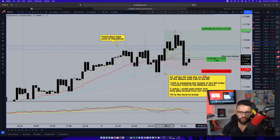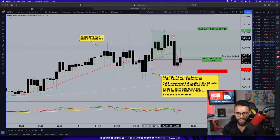So a really solid trade considering it is a C setup with the swapping liquid 50, with it being counter trend and trading into that resistance zone. Definitely knocks against the setup for sure, but still, as you can see, it's able to be managed, bagged, and the risk is able to be mitigated so you don't go red.